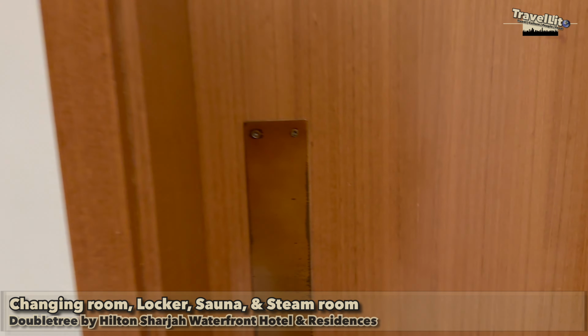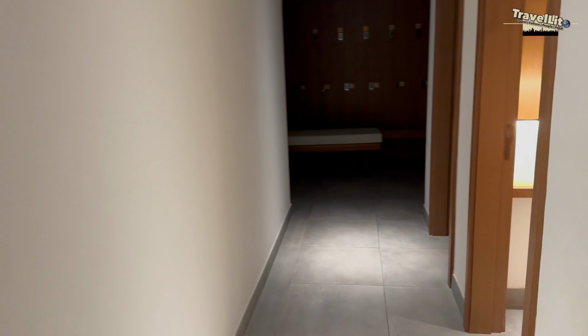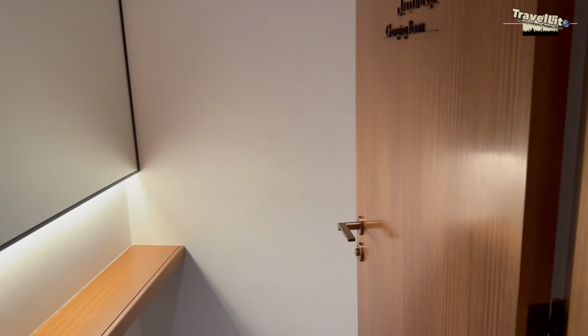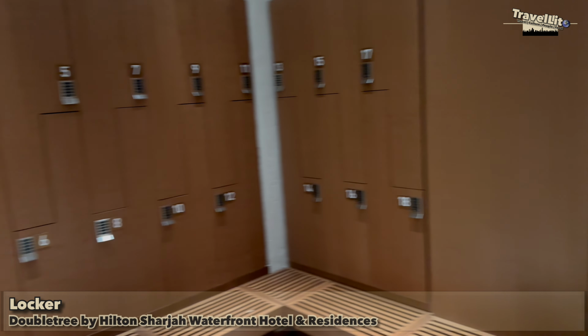And this is their sauna and steam room, guys, along with a toilet and also a changing room. And over here, these are the changing room. It's just totally a changing room. There's no shower in this one. And over here, this is the lockers. You can keep your belongings over there for safekeeping.